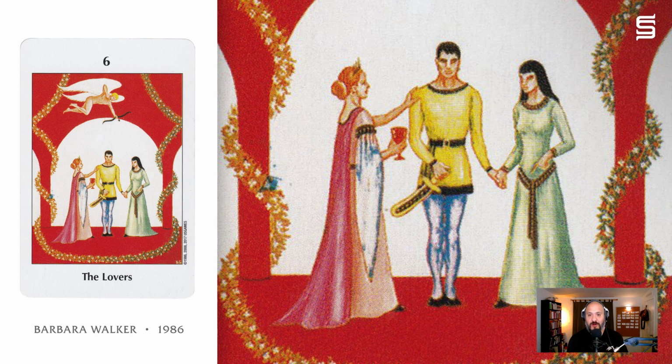And here we have the Barbara Walker deck from 1986, and a lot of the core symbolism is intact here. And once again, what I'm saying about this central pillar is really coming to light now. You have literally the two pillars on the sides that are connected with that arch in the middle. And then you have the two women on the sides, and then you have that man right there in the middle. He is the middle pillar. He is the middle path. And look, he's holding that sword there. Again, the Lovers card, Gemini, corresponds with the sword.